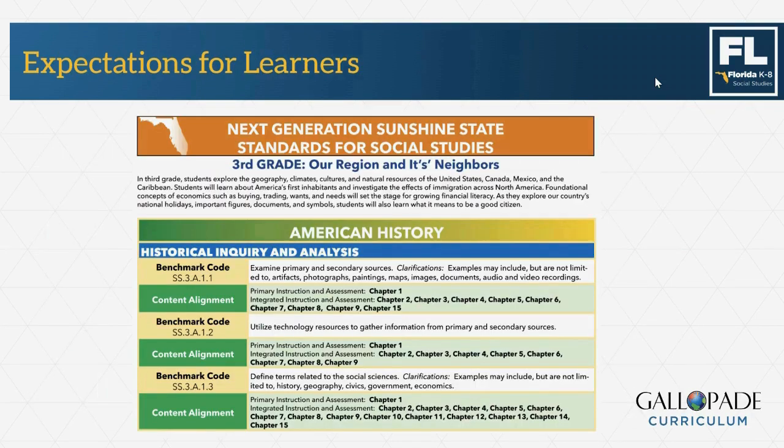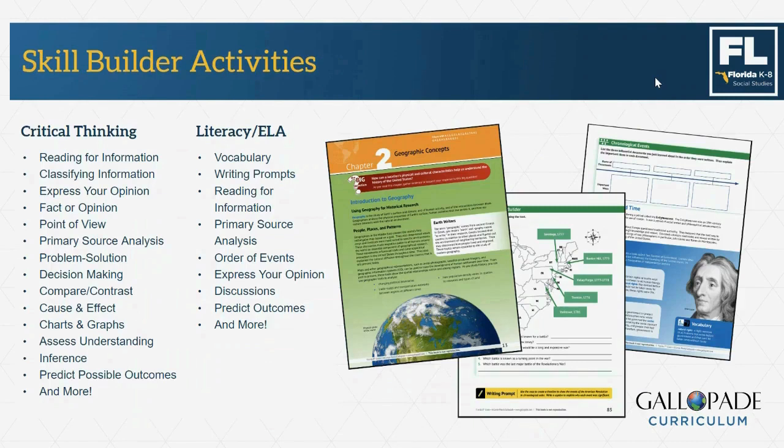The expectations are there for the students as well to see, where they can see what those expectations are all along the way. The skill builder activities, as we mentioned before, cover those critical thinking skills that we saw with point of view, analyzing primary sources, problem solution, decision making, all sorts of critical thinking skills. We want to focus on making sure that we teach children not what to think per se, but how to think, how to evaluate things, how to look at things, how to use their own mind for those critical thinking skills.